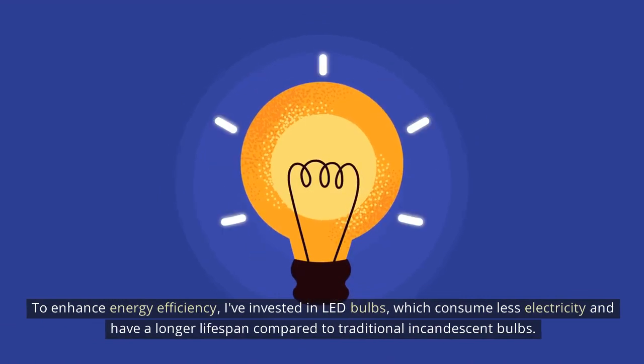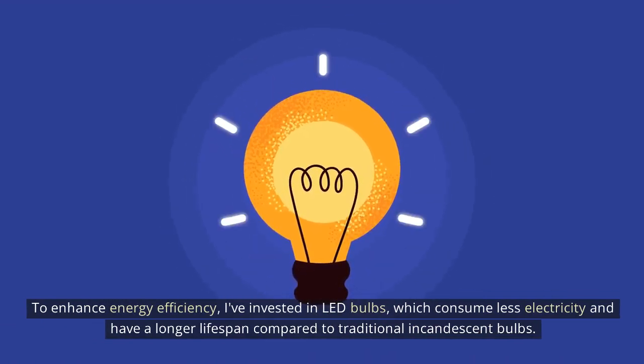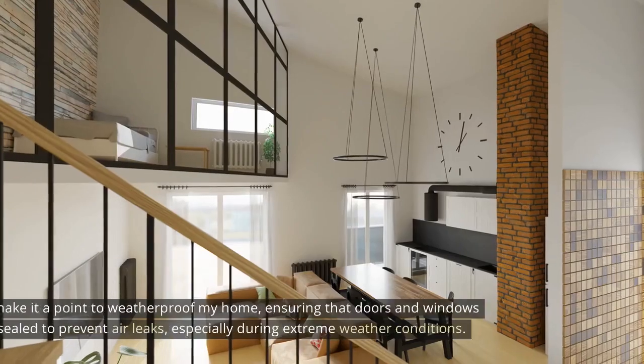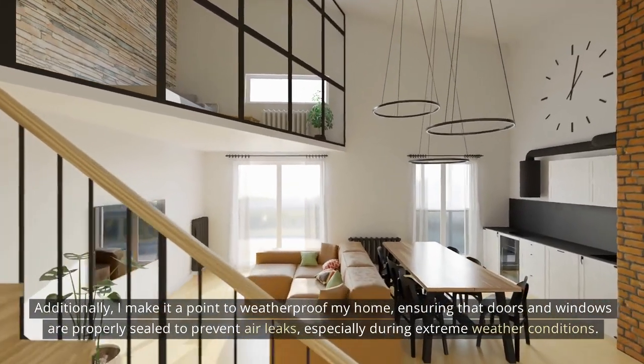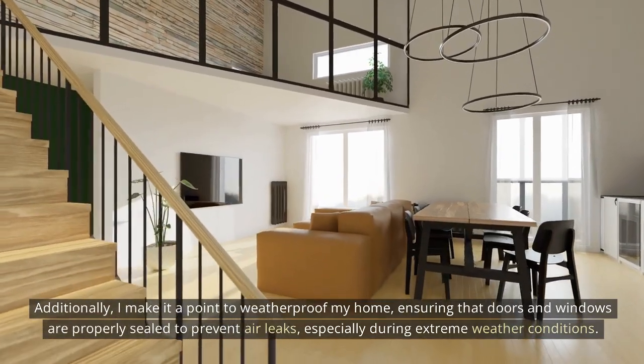To enhance energy efficiency, I've invested in LED bulbs, which consume less electricity and have a longer lifespan compared to traditional incandescent bulbs. Additionally, I make it a point to weatherproof my home, ensuring that doors and windows are properly sealed to prevent air leaks, especially during extreme weather conditions.